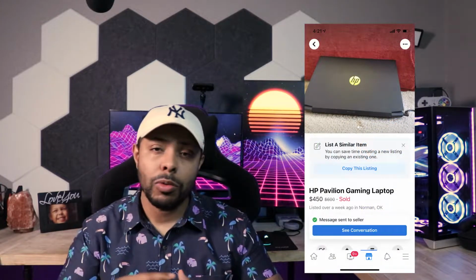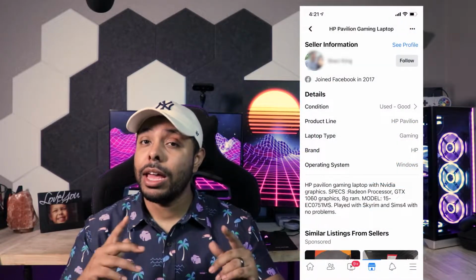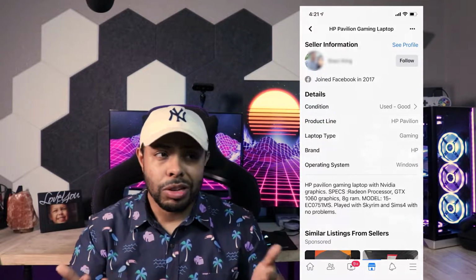I didn't verify, didn't follow my own rules for buying used hardware, and well, I ended up getting the short end of the stick. When I found this gaming laptop, it was listed as an HP Pavilion with a 1060 graphics card in it, a Ryzen 5, and 8GB of RAM, which it could use 16, but it was still decent for the price, and I can always upgrade it.